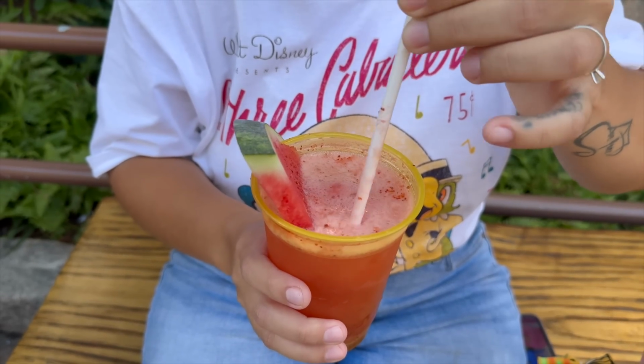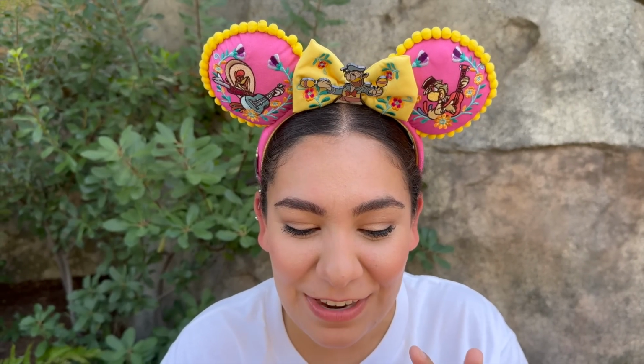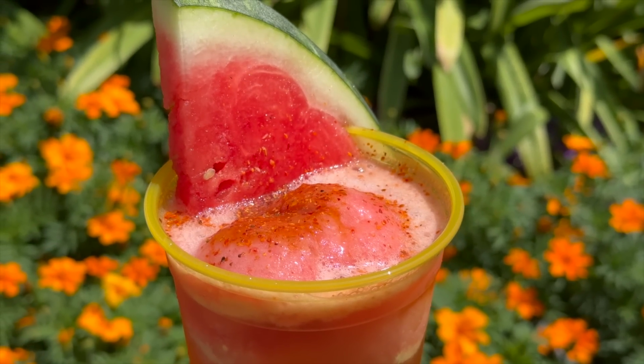Oh, it just feels like a rock, so that's interesting. All right, my sorbet is literally a hard rock. Here we go. That didn't change anything. It's quite interesting. I don't know if I'm 100% a fan of this, but I'm definitely gonna finish this off because it's quite refreshing.